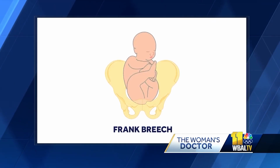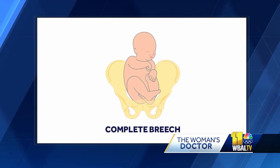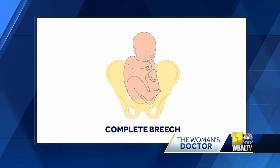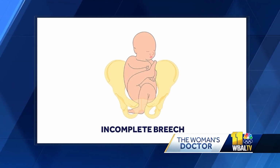Frank breech is when babies' feet are straight up by their head. There's also complete breech, when baby's head is up with both knees bent. And there's incomplete breech, which is head up with one leg bent.